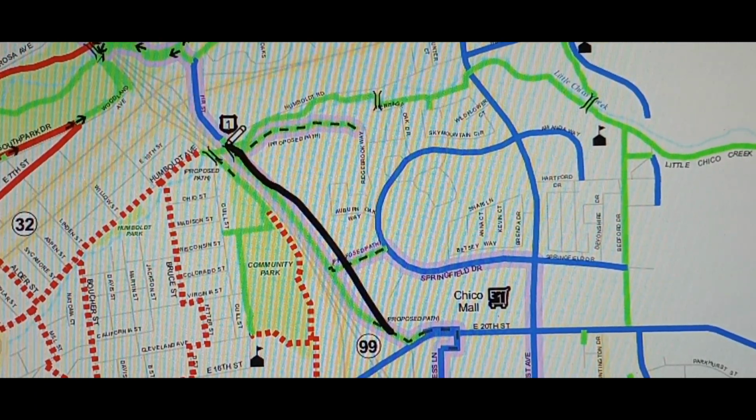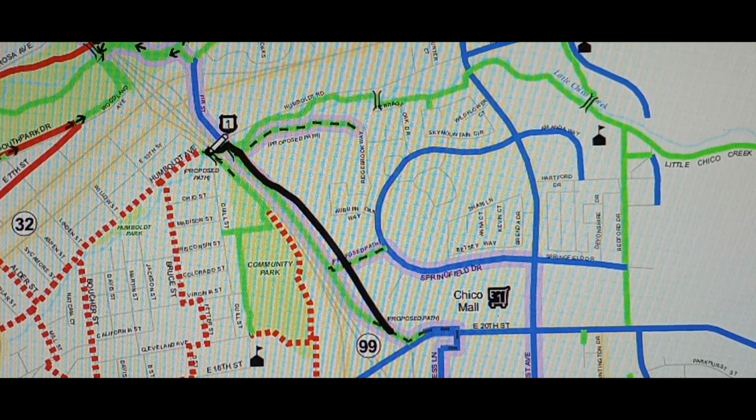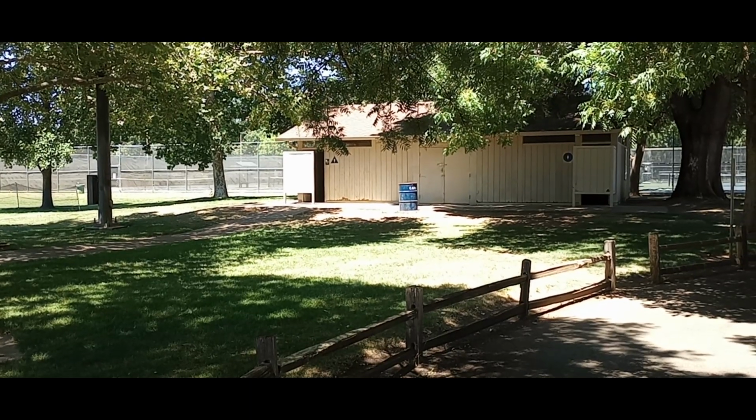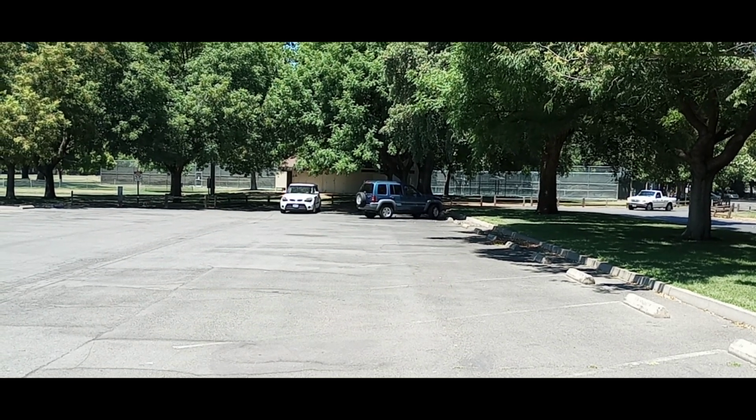Now, if instead of turning right, we would have turned left, we would go under the freeway, and immediately after the underpass, there's another bridge across the creek. We'd come back this way and we'd go to this park named Community Park. There's nothing that special really about riding in Community Park. I was just thinking of it as an alternate starting point for riding up Little Chico Creek. There's a restroom here and parking lot. We're back at the bridge by the freeway again.